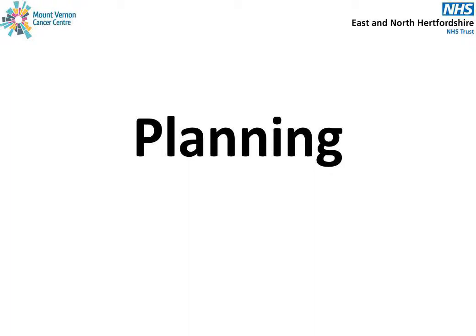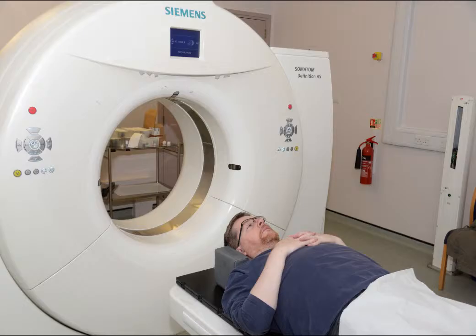Planning. Your first radiotherapy appointment will be for planning. The treatment is planned specifically for you, so to enable this we will need to have a CT planning scan. This should take about 20 to 30 minutes.